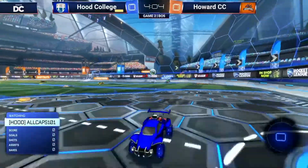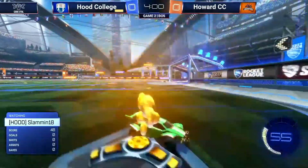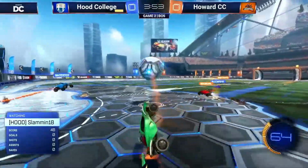back in for Howard. No players on the side of Howard were pushed up onto that left side of the attack. Nader Top now on the side wall, still trying to clear the ball out for Hood. Howard trying to put that pressure back on.